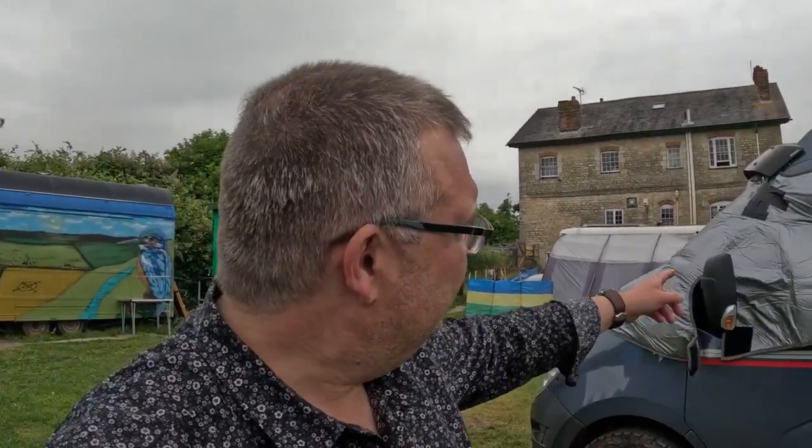Right, we are now setting up. Ricky's setting up his thing. And here's John, and I've decided to go for the alfresco approach. If I need the loo in the middle of the night, I've set it up there, look, and I'm not going to bother with the toilet tent.